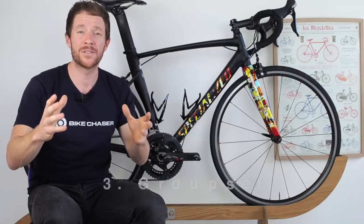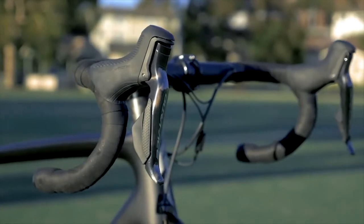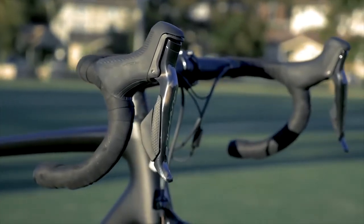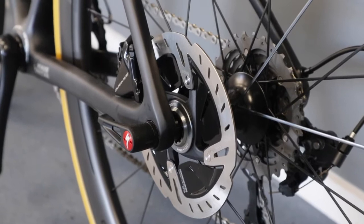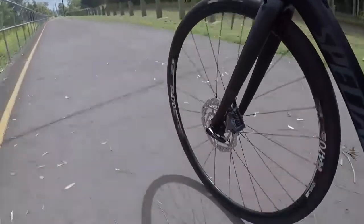Now the third and final piece that I want to talk about is the groupset. Now the S-Works comes with Shimano Dura-Ace Di2 with hydraulic disc brakes, total weight 2,389 grams. The Sport comes with Shimano Mechanical 105 with hydraulic disc brakes.